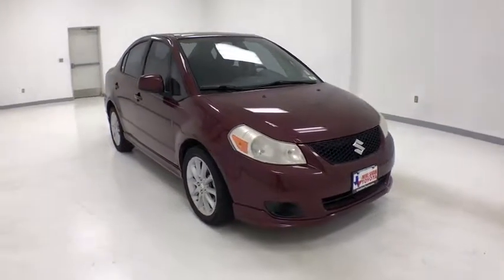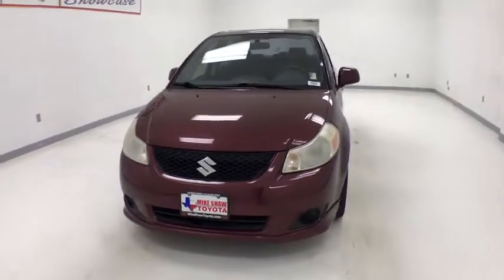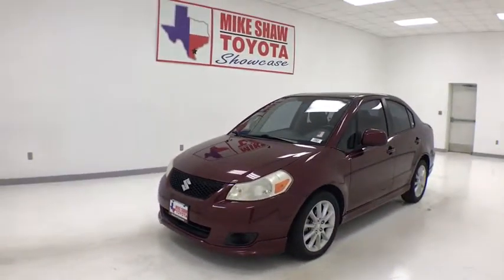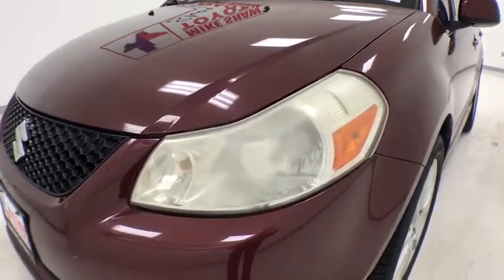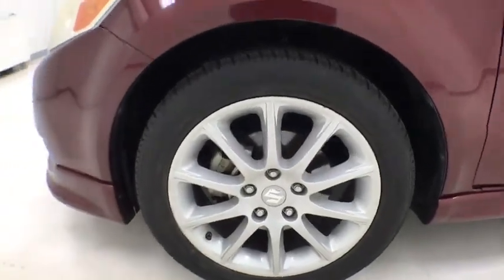2008 Suzuki SX4. The SX4 is indeed reasonably sporty when equipped with a manual transmission. It offers versatility and even looks like a stylish mini SUV. It's good for all seasons as it comes standard with an effective all-wheel drive system. This vehicle has less than 100,000 miles.